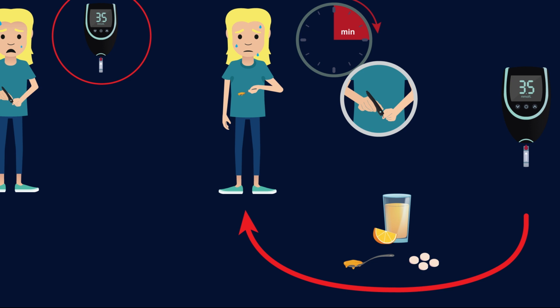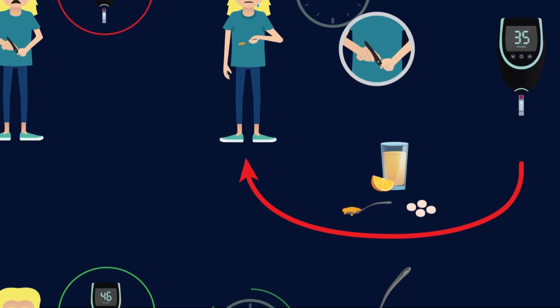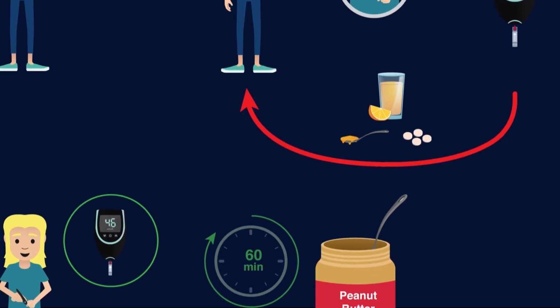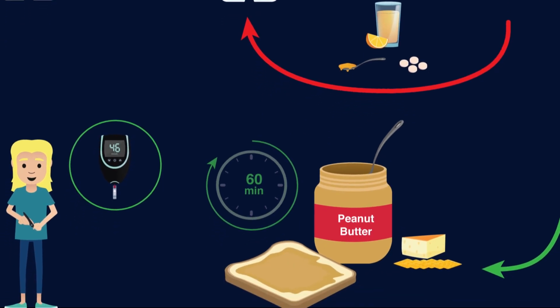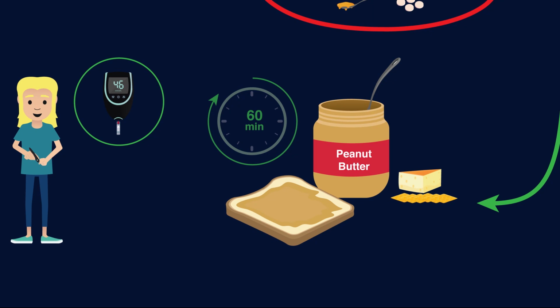If your blood sugar level is back to normal, which is above 4 millimoles per liter, and your next planned meal or snack is more than an hour away, have something to eat that includes 15 grams of carbohydrate and a source of protein. Some examples include 1 slice of bread with peanut butter or 6 soda crackers and cheese.